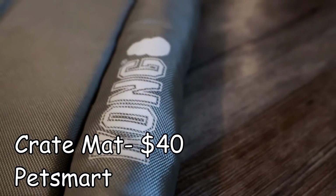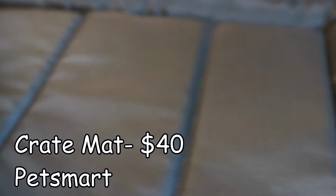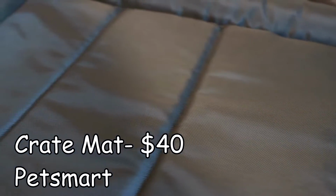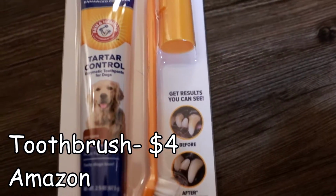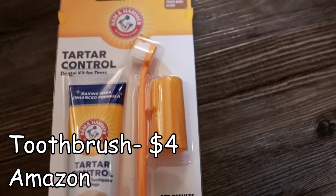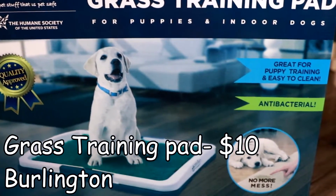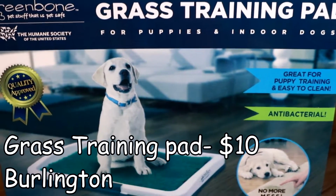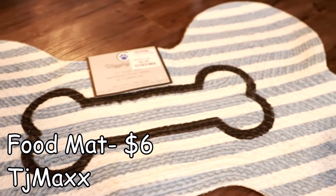This crate mat you guys can find off of PetSmart for about $40. This toothbrush you can find on Amazon for about $4. This grass pad is actually a great deal because I've seen some on Amazon for like triple the price. I think this food mat is super cute, and I loved the colors.